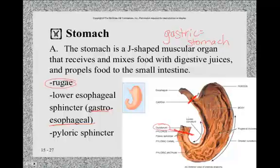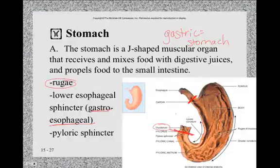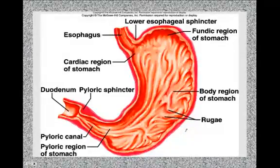So, just to give you an idea of what the function of each of these is, the gastroesophageal sphincter is going to close to prevent a food bolus from flowing back into the esophagus. And especially when it releases acid, it becomes acid chyme. We don't want that acid chyme moving back into the esophagus. That's what we call reflux. So that was a gastroesophageal sphincter failure. And then the pyloric sphincter will help to prevent food from moving from the duodenum back into the stomach. So once we push food on into the duodenum, we don't want it moving back. So it's to prevent backflow of that food into the stomach. So that's the main purpose of those two different sphincters.